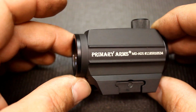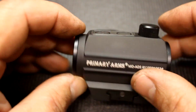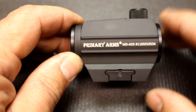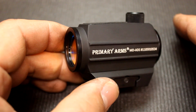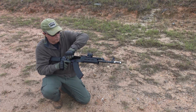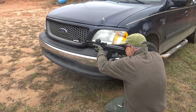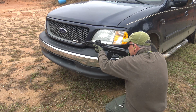The dimensions of the sight are 2 3/8 inches in length, 2 inches in height, and 1.5 inches in width. That does include the mount on the height. It weighs 3.9 ounces, including the battery and the mount. So it's a really lightweight, great accessory for your rifle. If you want to keep that weight down, this is a great way to go. And it really is a small footprint on the rifle itself and the silhouette.